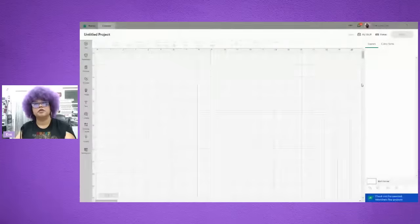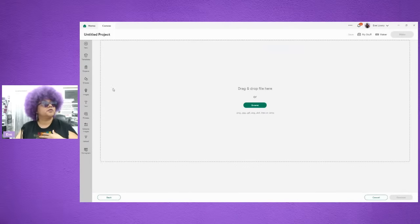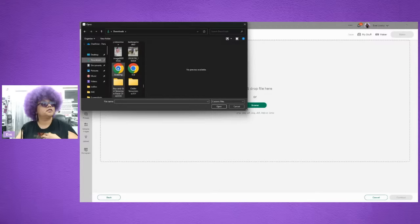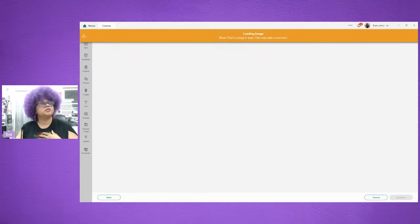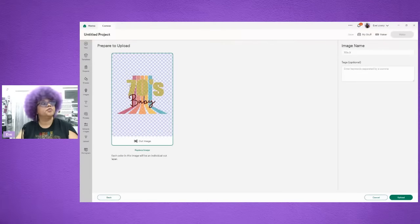Let's go to Canvas. Let's go to share screen, because otherwise you can't see what I'm doing. So here is Cricut Design Space and the design that I created for this shirt. Let's go upload, upload image. Let's browse, and it should be in my downloads folder, and it is. Why is that right there? Me and my bathing suit picture. 70s. So let's open it up. Loading image. Wow, that's a large image. This may take a moment. So it actually did pop up, but it did take it a minute.